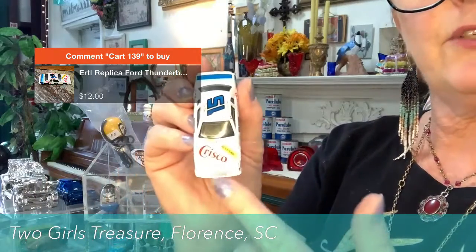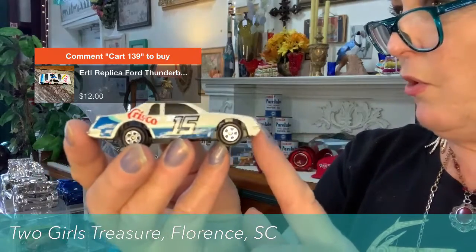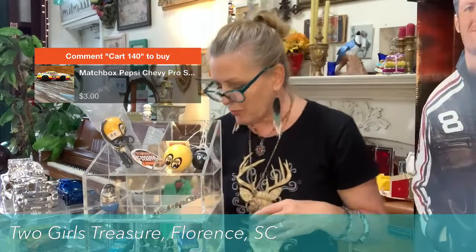It's in pretty good loved shape. It doesn't have much rubbing on it, so he must not have been doing much racing with this Crisco car. This one's $12, and this is cart number 139. Cart number 139 for the Ertl Brett Bodine stock car.